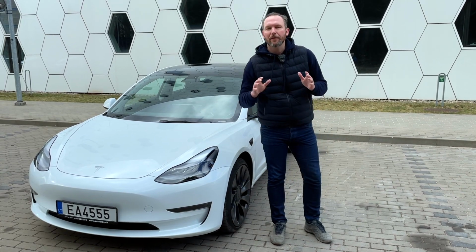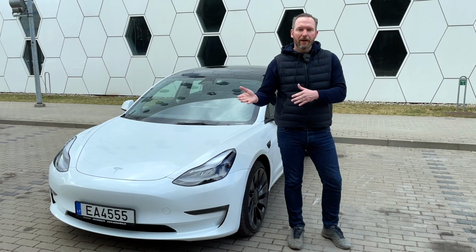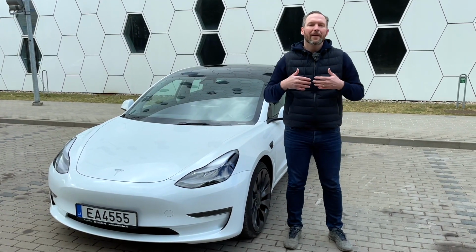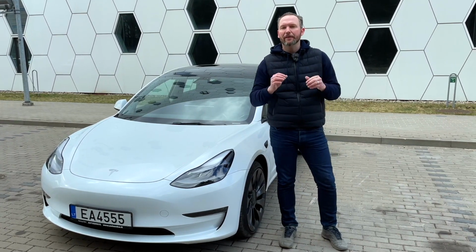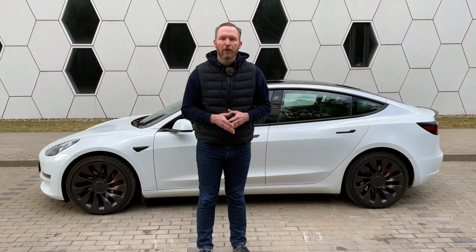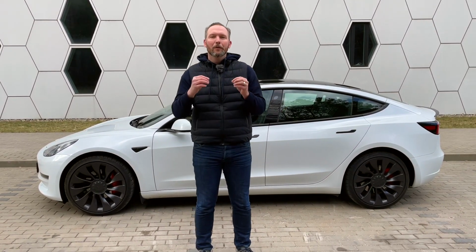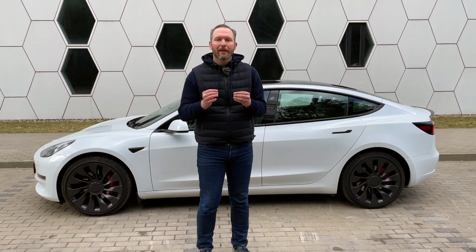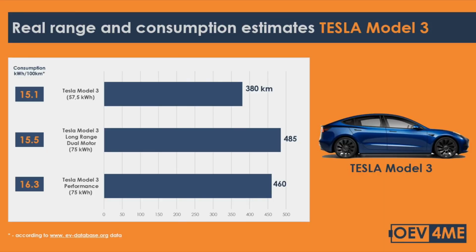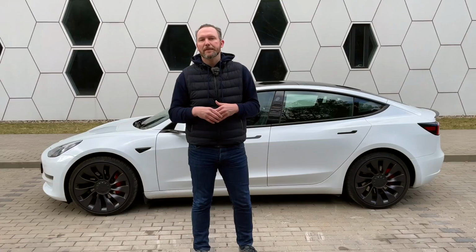There are three variants currently produced by Tesla: Model 3, formerly known as the Standard Range, the Long Range, and Performance. And although from the outside and inside all these variants are practically identical, their differences lie in the technical details. Model 3 is offered with two different net battery capacities, 57.5 or 75 kilowatt hours. And while these figures would not impress those following the EV market, looking at Tesla's efficiency, you realize that their range covered in one charge is very competitive and perhaps even leading among electric vehicles in a similar segment.